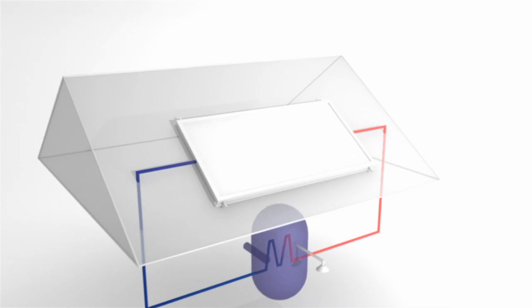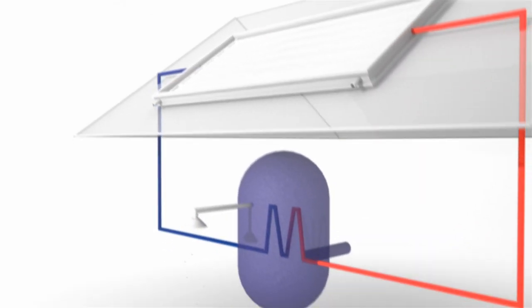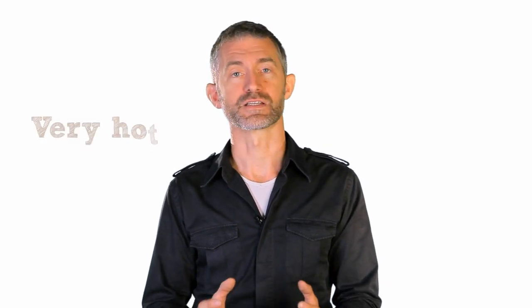Solar thermal panels are essentially shallow metal boxes with glass or clear plastic covers. They are insulated from behind and designed to absorb the heat of the sun and transfer this heat to a network of pipes inside the panel, through which a mixture of water and antifreeze passes. On a very sunny day, this liquid can get very hot indeed.